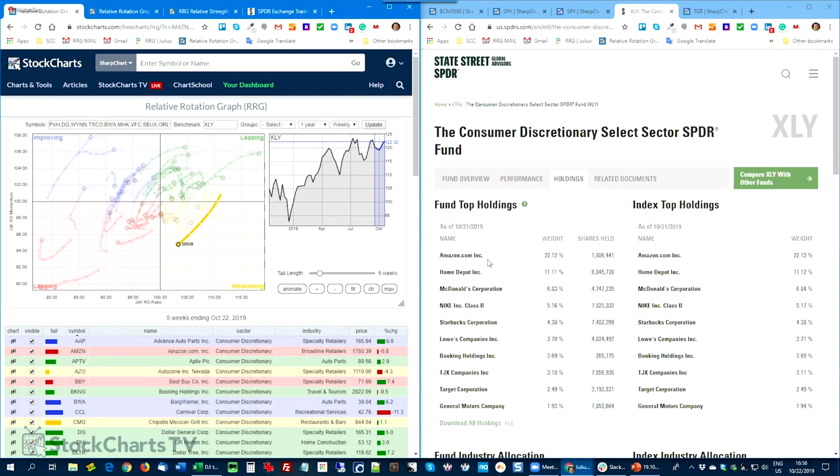And if I look at what we've just seen, we haven't looked at a single chart yet, but from the weights in the sector and the positions on the RRG, we have Amazon and McDonald's, 2 of the big ones, that are actually not looking too good. And we've got Home Depot and Nike that are actually looking good. The sector itself is looking good. So I think here the key to outperform the consumer discretionary sector is actually to be in the right stocks, in the right big names.